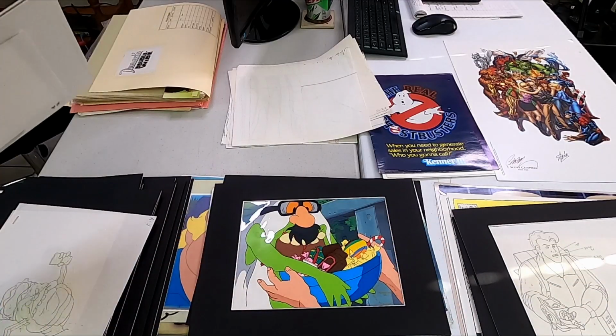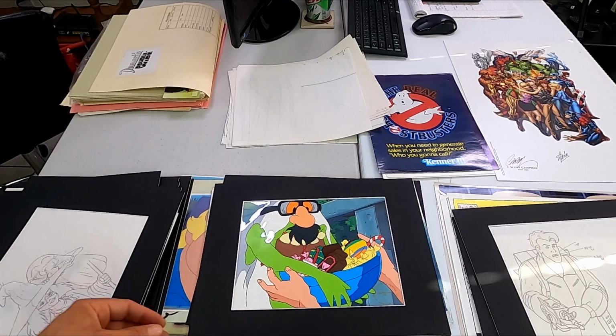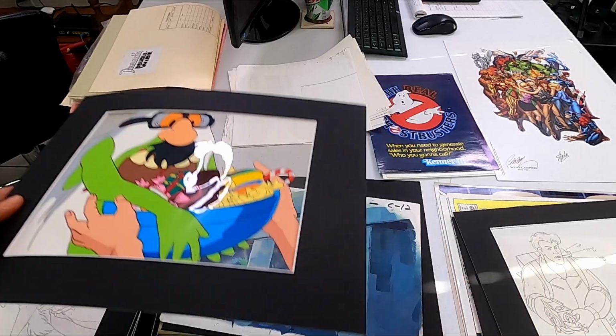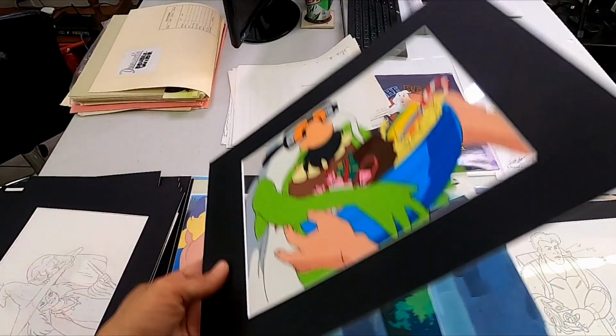Any seams on the back? No. For some reason I thought there was more that had the actual scene numbers on the back and everything, but obviously not.